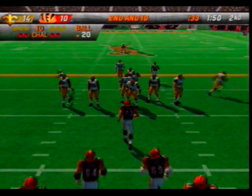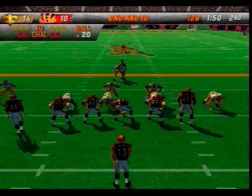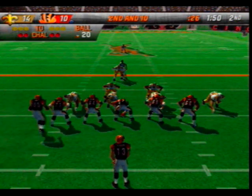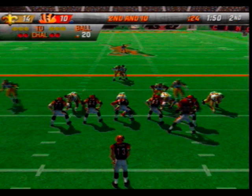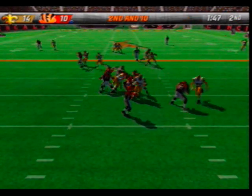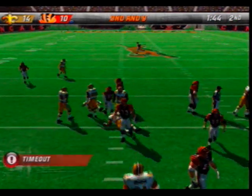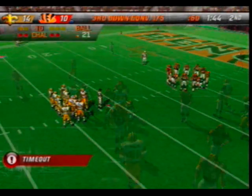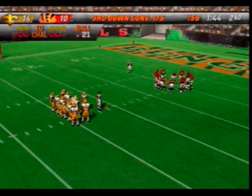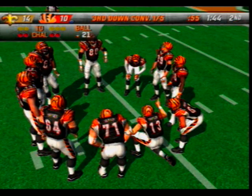Second and 10. Ball on the 20-yard line. The Saints come out in a nickel package. Pressure coming, and he's hit as he throws. Haynes is there for the tackle at the 21. It's third and long now, and the defense can afford to back off and play it soft.